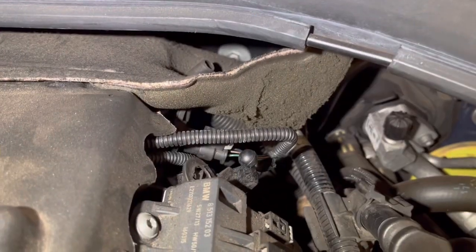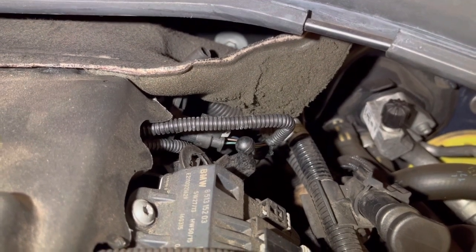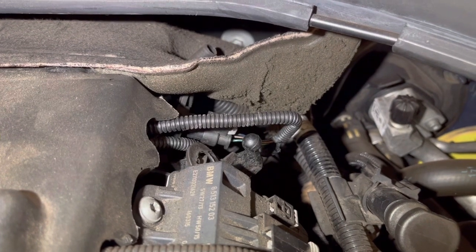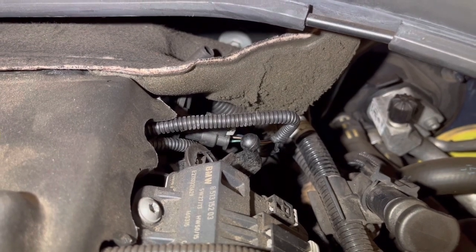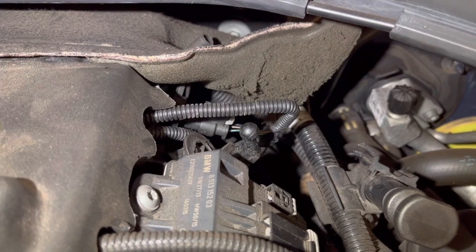So this is a 5-volt reference circuit sensor, so 3 wires. So on one wire we're going to see 5 volts the whole time. One wire we see a good ground, good earth, and the other one's a signal. So this signal wire will work between 0.5 volts with ignition on and 4.5 volts. That's what the engine ECU will see, and we're going to test and see what we've got.